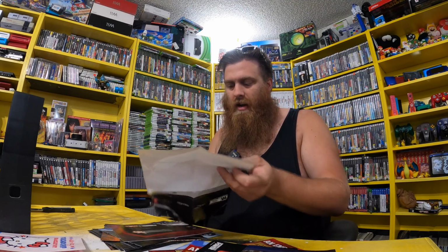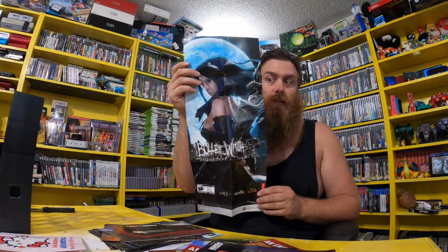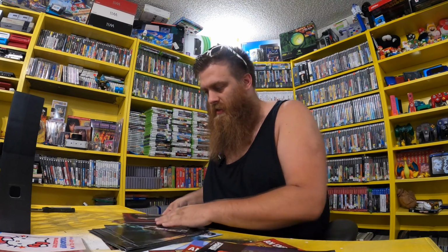There's a couple more that I did end up getting. That case in that game at the Goodwill that was missing the disc, the Bullet Witch. So there's the poster that was in the case. So I've stuck it in here. What else? Harry Potter, Harry Potter, Harry Potter.